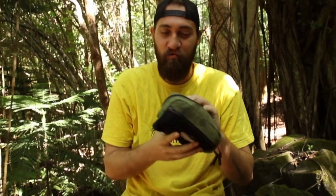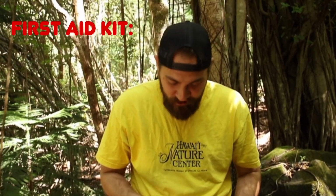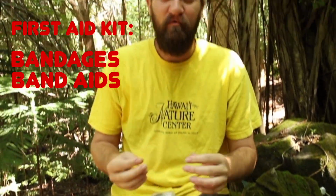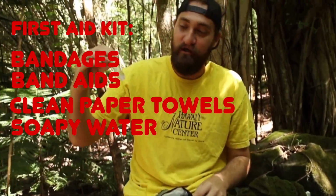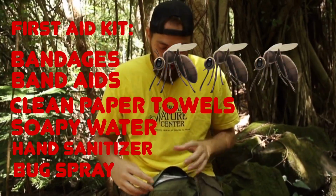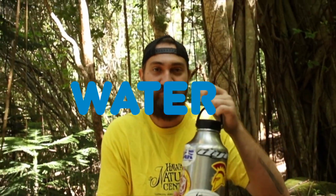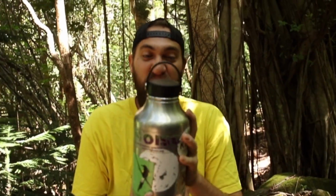So today we have our little first aid kit, and inside of our first aid kit, of course, you have bandages, band-aids, some clean paper towels, soapy water, and some hand sanitizer. You can opt in and put some bug spray because there are lots of mosquitoes, okay? Also, water. Always bring lots of water to drink. Stay hydrated as you go up into the mountains. I bring a big water bottle to stay prepared, okay?